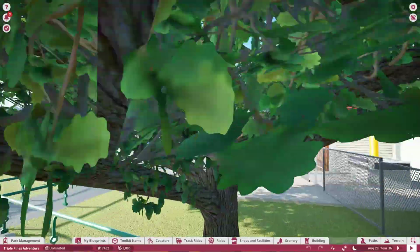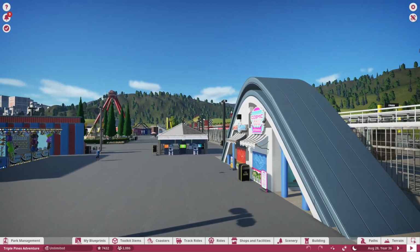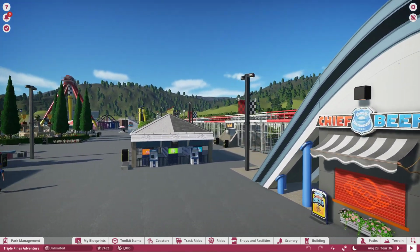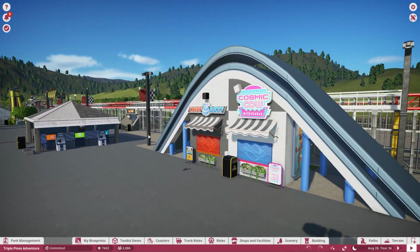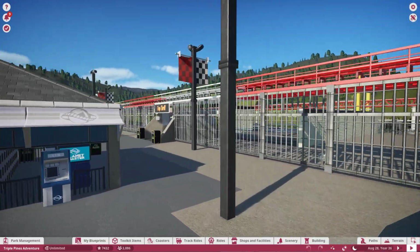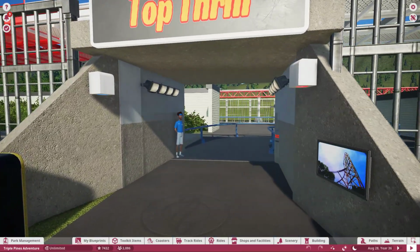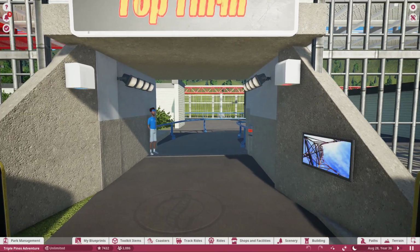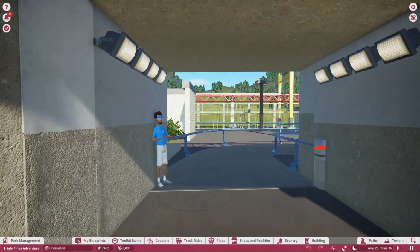Alright, so let's mow through all these trees. We'll just pass by this like it doesn't exist. Here's another little grab and go unit if you want some concessions. Now we're going to go into Top Thrill Dragster. We have another commercial hyping you up.